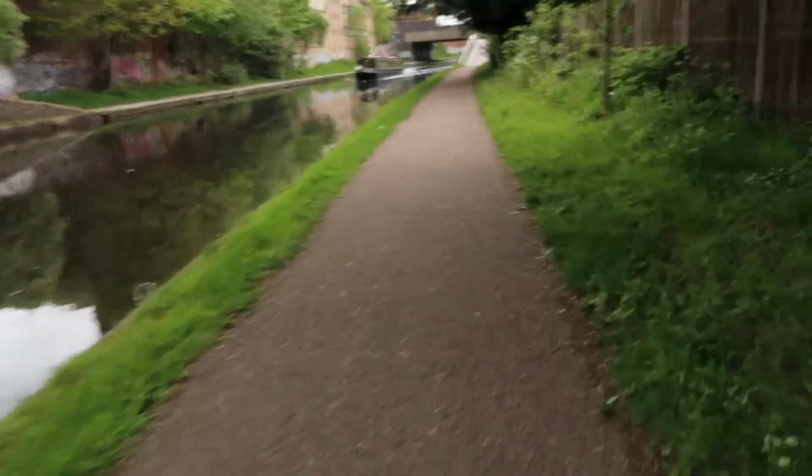So I'm going to walk along here. I don't remember how far it is to the first spot, so I think I'll just time-lapse it, and that'll work for you guys.